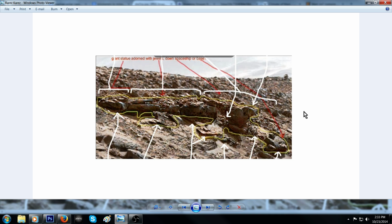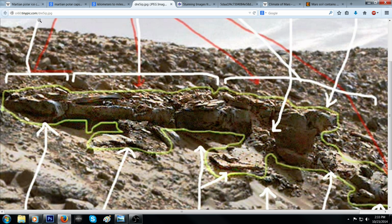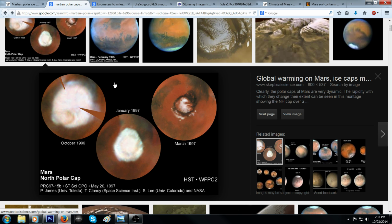Now, something a little larger picture, we're going to go to the actual whole Mars. Okay, so now, let's go to the polar caps. This, to me, is of interest, and I'm going to get a little bit deeper into the weather there, temperature, and so on and so forth. Okay, here we go. Polar caps. This is the northern one, October 1996, January 1997, and March 1997. Large, medium, small.